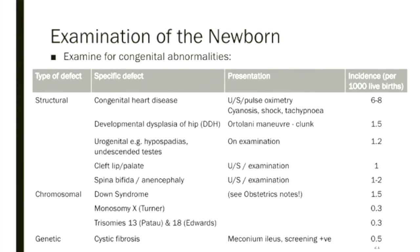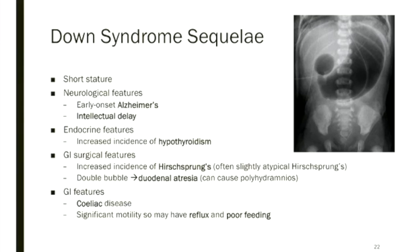The exception will be congenital heart disease, which I think you're getting a different lecture on in a few weeks' time, so I haven't emphasised that. It's important to learn the sequelae of Down syndrome, especially that they can get Hirschsprung's, they can get AVSDs, atrial and ventricular septal defects. If you have an AVSD, commonly you will also have Down syndrome.